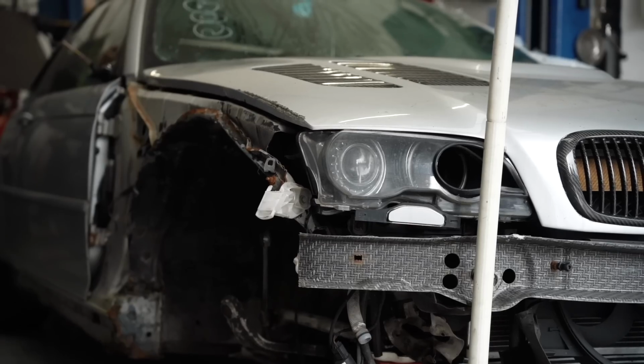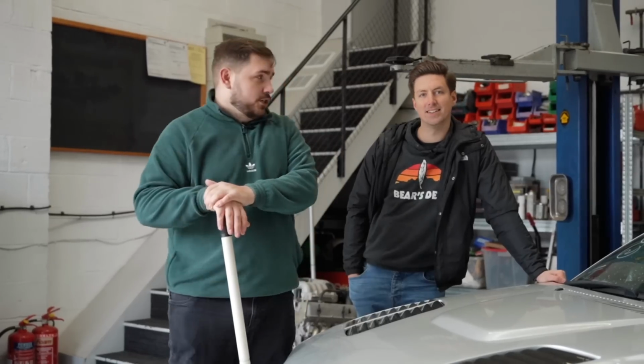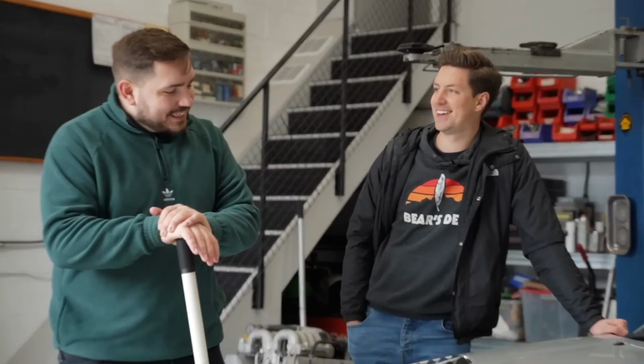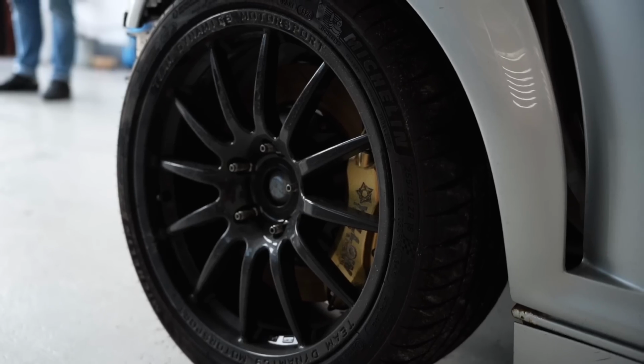Before we got underneath the car, we had a look around it on the ground to see what our main issues were. We bought this because it looks cool. It does. We could have bought a more boring car that had less damage, that would have been easier to do, but that's boring. So we bought this because it's got, as you can probably see, a few cool bits on it that might be of use.